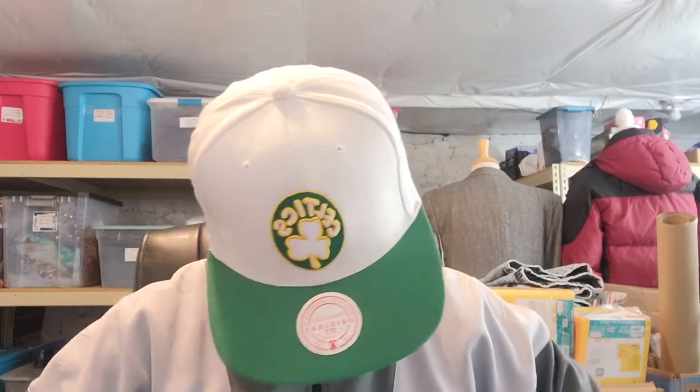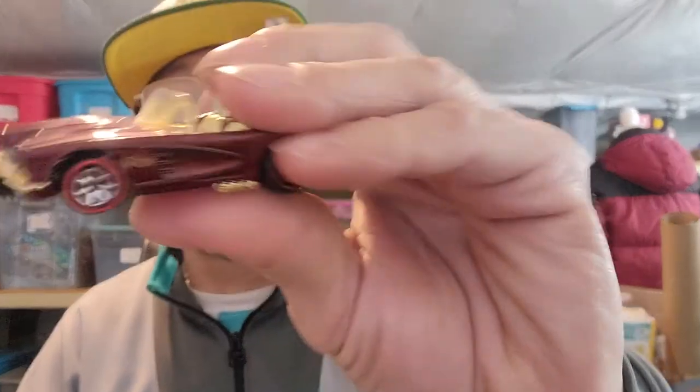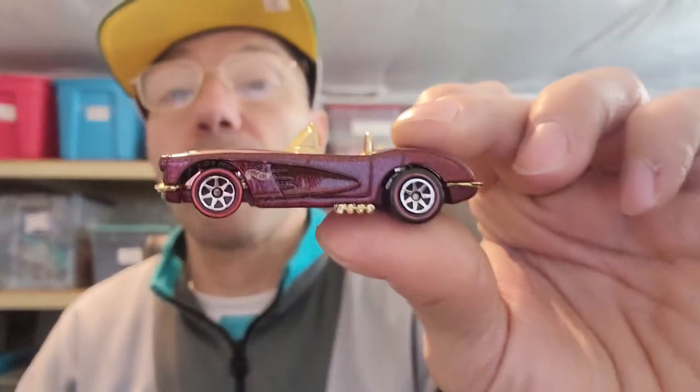I don't know if any of these will be worth anything, but there's another pack of cars here. And I think that was it. There's another one. Look, there's another red line. We're going to look that one up. This might have been the red line 5-pack. We're going to look that one up.